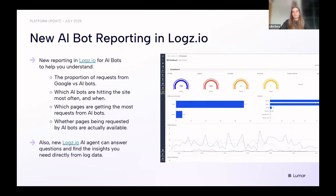Then the next feature that we wanted to highlight is within our Logz.io partnership platform. Logz.io is our third-party log file analyzer, and they have a new feature, obviously relating to AI, as the big buzzword for everyone. Their new reporting for AI bots can help you understand the proportion of requests from Google versus AI bots, which AI bots are hitting the site most often and when, which pages are getting the most AI requests, and whether pages being requested by AI bots are actually available.